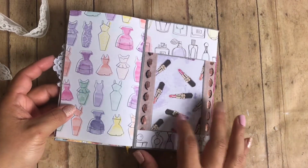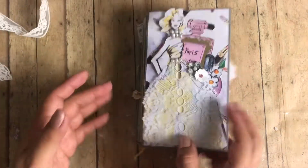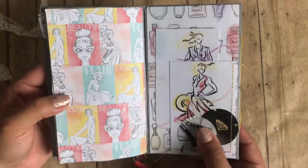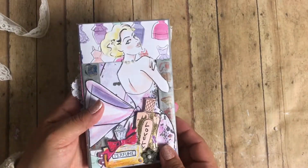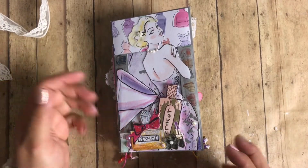And then in here, that's the first pocket I showed you. You can also put a picture, or you can put something else, and it would be this pocket right here next to that one. So then once you're finished with that one, you flip it over and it's the first journal that I had shown you. So that's why I call it an accordion or a never-ending journal.